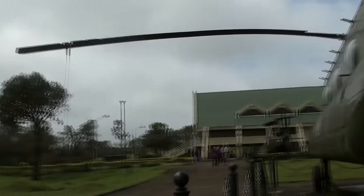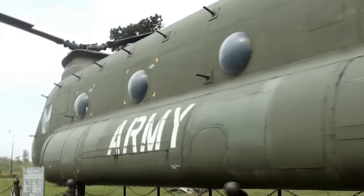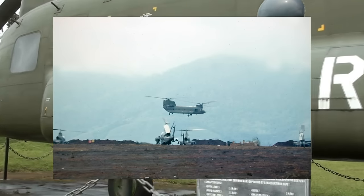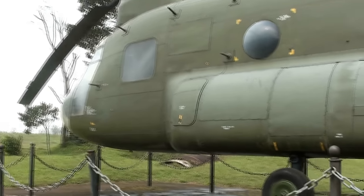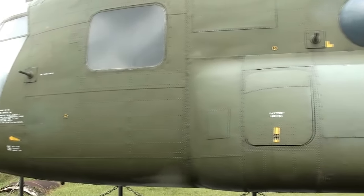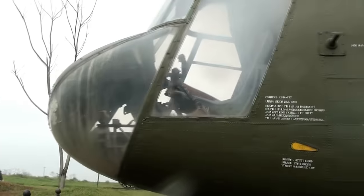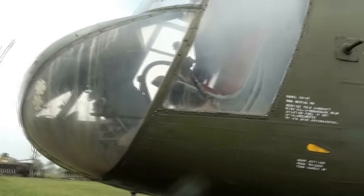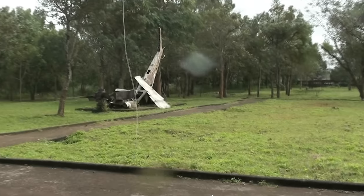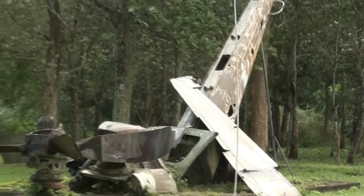The CH-47 Chinook was one of the workhorses used to resupply Khe Sanh. At least one was wrecked on the runway from enemy fire. These may be original Khe Sanh relics.